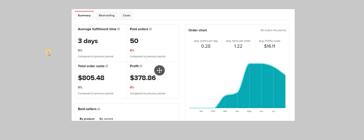Some items I sell, my profit is $10 per item. I leave that room so I can run certain sales and offer discounts. But that's pretty much it.